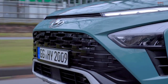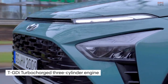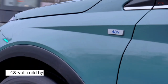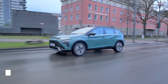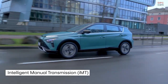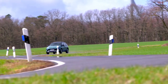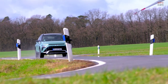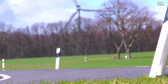The T-GDi is a turbocharged 3-cylinder engine with direct injection for optimum efficiency. It can be combined with Hyundai's signature 48-volt mild hybrid technology with intelligent manual transmission, or IMT, for even more fuel savings and efficiency. IMT disengages the engine from the transmission when the driver releases the accelerator. This allows the vehicle to start coasting, reducing emissions and saving fuel.